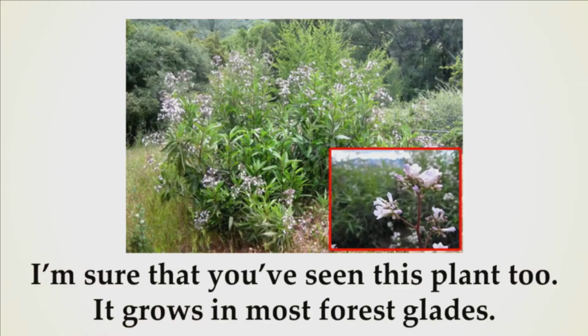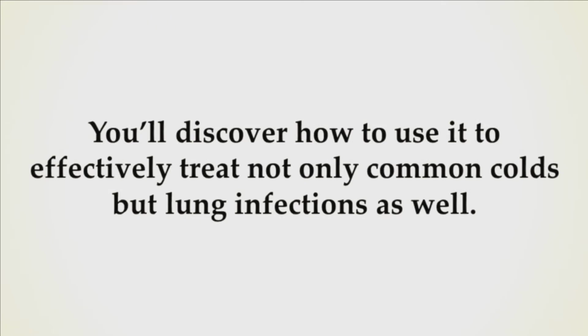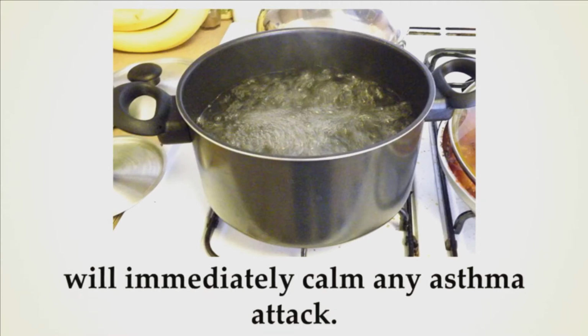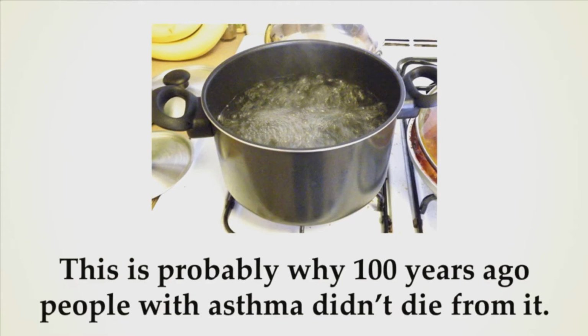I'm sure that you've seen this plant too. It grows in most forest glades. You'll discover how to use it effectively to treat not only common colds, but lung infections as well. Also, breathing in the steam from leaves that have been boiled in water will immediately calm any asthma attack. This is probably why 100 years ago, people with asthma didn't die from it.